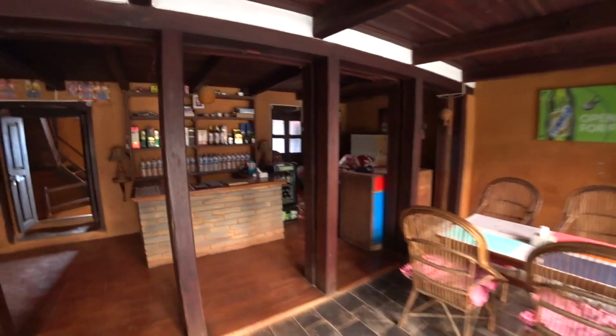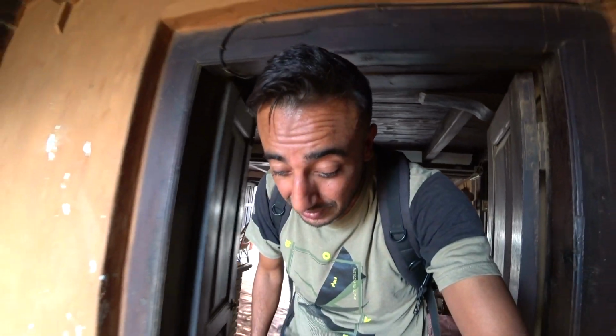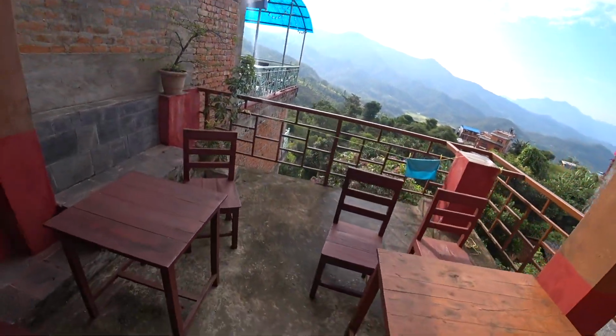And this is the entrance. They have a restaurant here and a small bar. And you see the doors are extremely small as well. Like you have to bend, just like that. I have to bend to go in. And this is going upstairs and downstairs. Downstairs is where the locals are living, and we have a viewpoint here and a terrace.